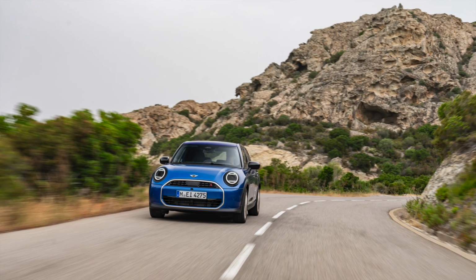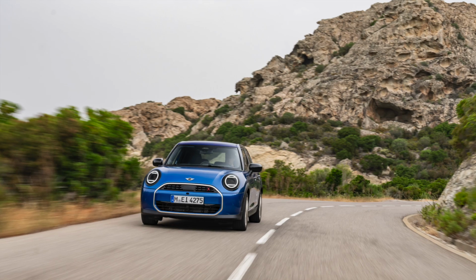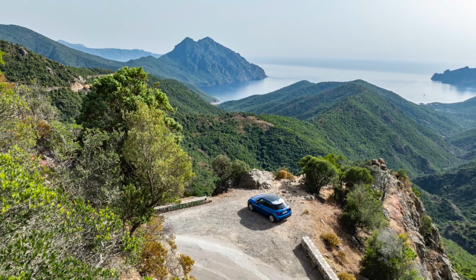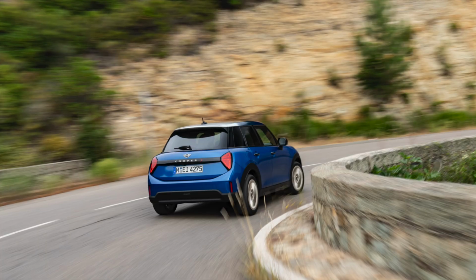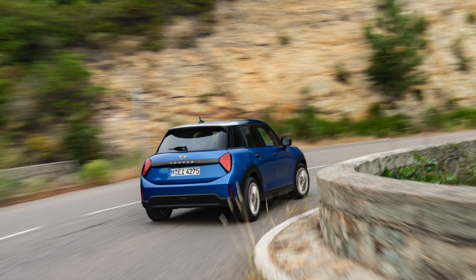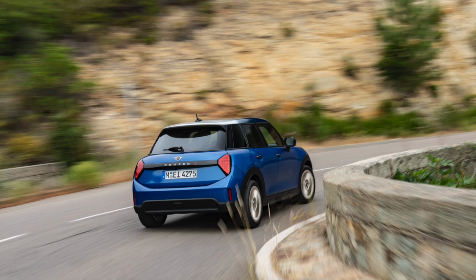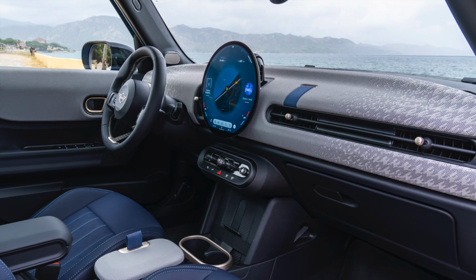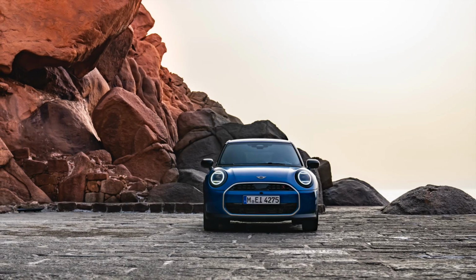The cockpit of the new Mini Cooper 5-door is reminiscent of the puristic design of the classic Mini. With the round OLED display, all vehicle functions can be operated by touch or voice. In the upper area, vehicle-related information is displayed. At the bottom of the OLED display, the menu items navigation, media, telephone, and climate can be selected directly.